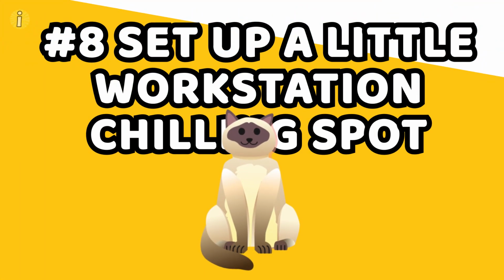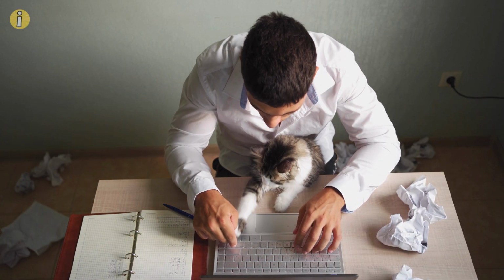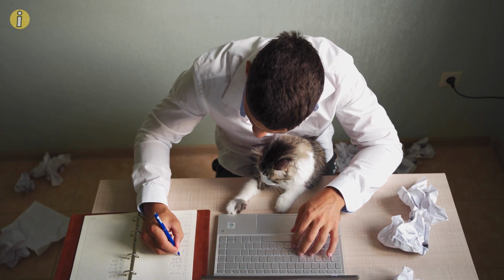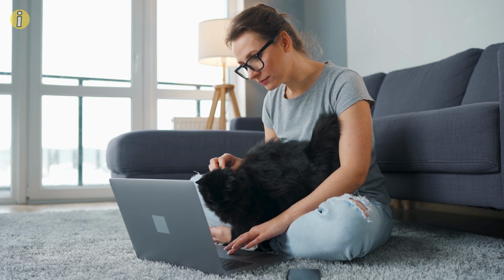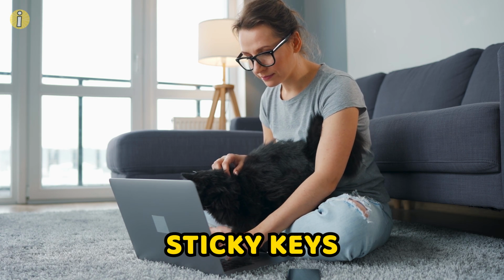Number 8. Set up a little workstation chilling spot. Almost all of us have been working from home the past couple of years, and if there's one thing all cat owners have experienced at least once, it's how much cats love plopping right on top of keyboards. Well, it looks super cute. Cat hair getting all over the keyboards gives sticky keys a whole other meaning.